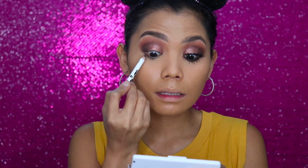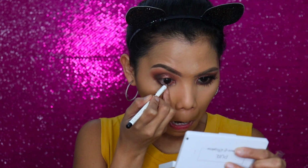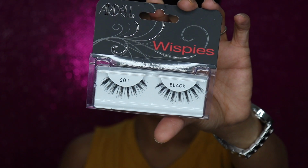So for my eyeliner, I am using the Vintage Cosmetics. So I'm going to tight line my eyes. And do this here in the bottom as well. For my mascara, I am using the Tarteist from Tarte. Alright, so for my falsies, I am using my Ardell Wispies.